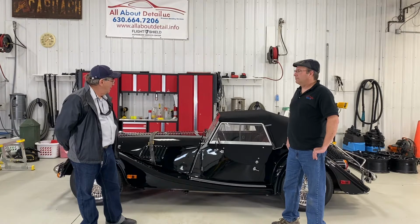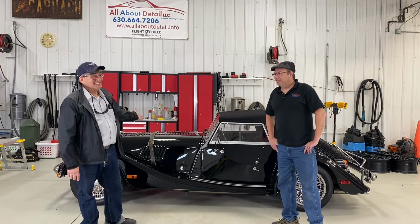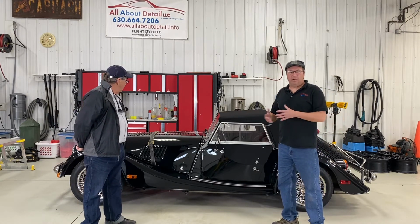Highly recommended, and look at this. Exceeds expectations. Well, thank you, Robert. This is a beautiful, beautiful car when we finish. Appreciate that. Again, Morgan isn't a very well-known car in the States.